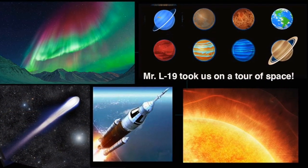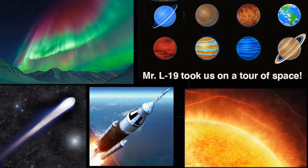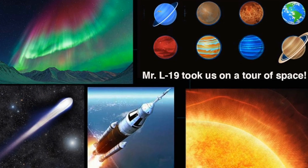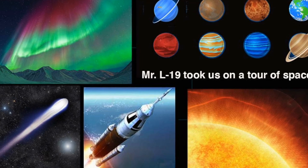And then Mr. L19 took us on a tour of outer space. We saw planets, we saw stars, comets, the aurora, the sun, and rocket ships. Then we were ready to work.